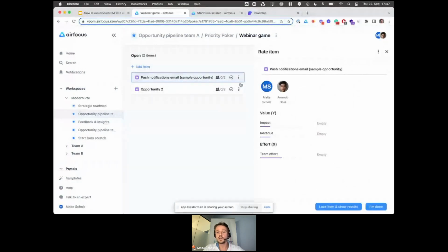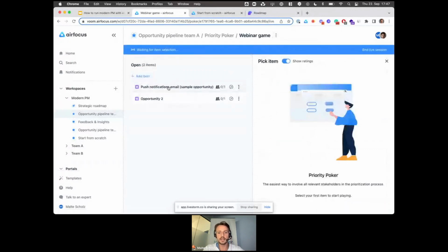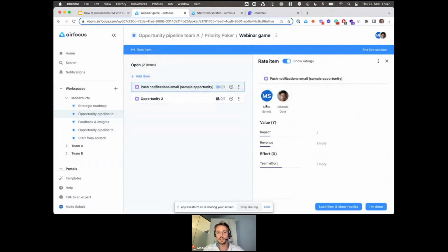either ask the people who joined this game to do this on their own, right? That everyone does it asynchronously. So everyone goes here and changes these values. Or I can start a live session. And then the moment I click here, people will also see this in the interface, and then they can only rate this item in real time. And we can maybe on a Zoom call have a conversation around these things. The idea is that everyone does these ratings, and you can see in real time here how I'm progressing in terms of having filled out the criteria.